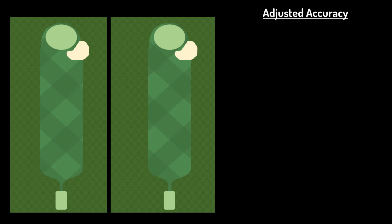If you want to calculate a better accuracy number, you need to factor in how far the ball was hit. If you average 320 off the tee, it's harder for you to hit fairways compared to someone that averages 275. I think we all understand that concept. Let's work through adjusted accuracy and I will show you how I calculate it, and then we will take a look at some numbers from this season.